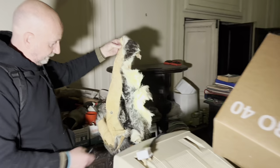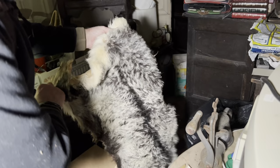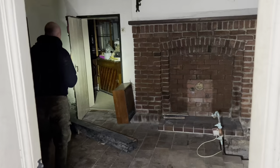Oh, my Lord. Why has Bear not tried to eat that? What animal even is that? A dog? I've got no idea. There's a bag full. Is it a sheep or a goat? It's got toes. Yeah, it looks like a goat to me. Let me feel it. Oh, it's very soft, though. Or could it be a deer? Don't know. Some old deer.